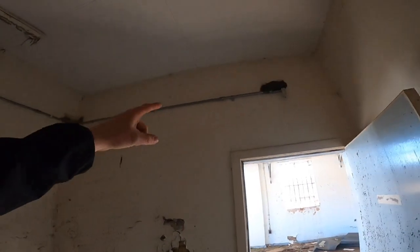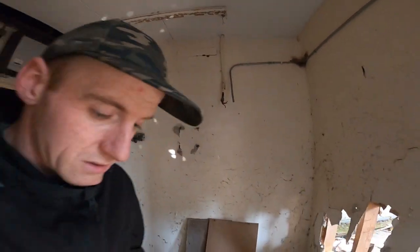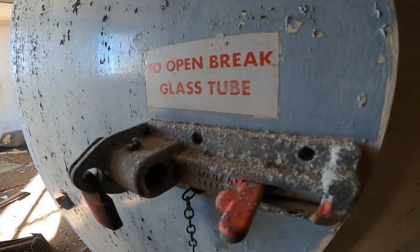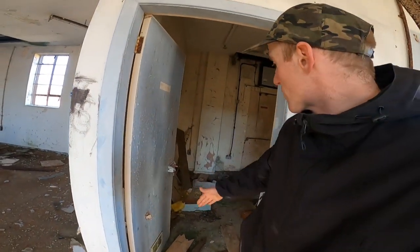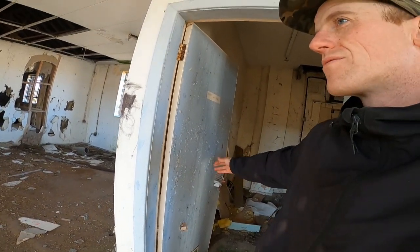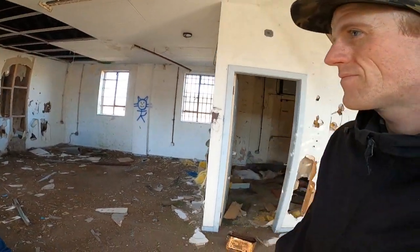There's been something up here as well. It's like maybe an electrical junction box or something. And I've seen these on other doors in places. That was the style. Some of the old fire axes had that on it. But when you see this on that door, it makes you think they weren't often going through here for any reason, because that's got the can to open break glass tube on this door. I'm thinking this is a later addition.